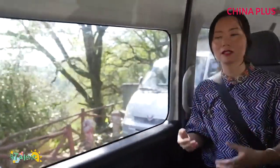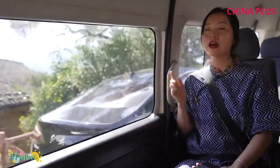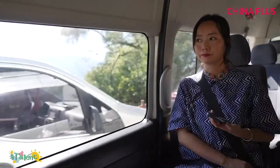Now, the car is going a little bit slow because this place, the earth building cluster, has been developed into a tourism area. That's why there's so many cars right here, so many visitors. Their business is actually quite good, even after the pandemic. However, if your ancestral home has been developed into a place people can visit, will it affect your everyday life? That is a mystery that we are going to go find out as well.